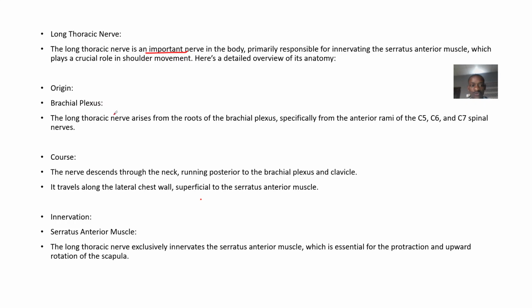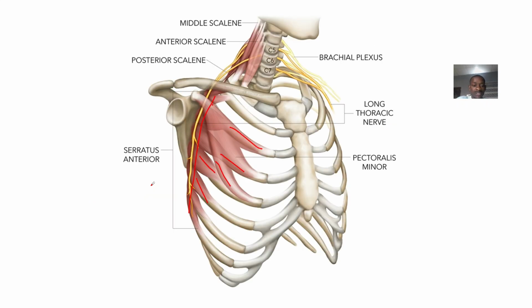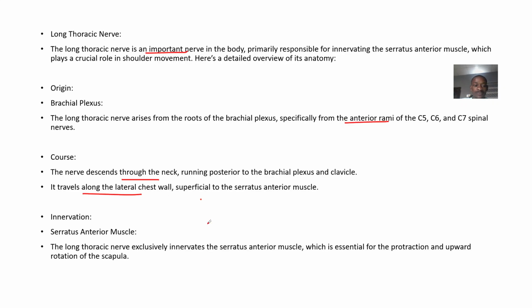For the origin, it is from the brachial plexus. They originate from the anterior rami of the C5, C6, C7 spinal nerves. It descends through the neck, running posterior to the brachial plexus and the clavicle. It travels along the lateral chest wall, that is, by the chest wall. That's what they mean by lateral chest wall.